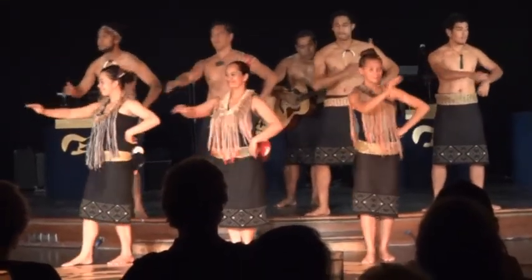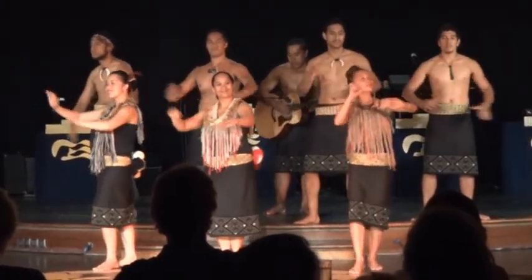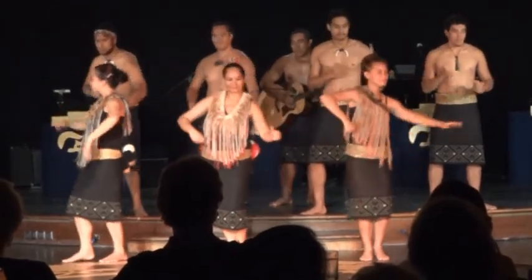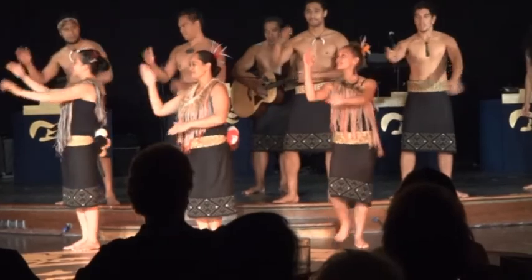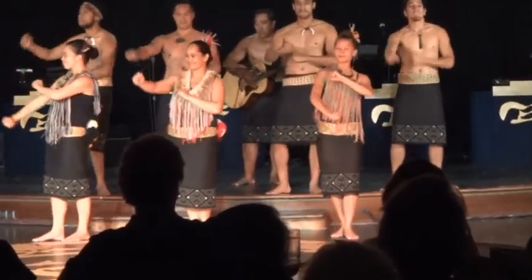And actions. This tells all the songs we're singing about. However, it is accompanied with the takahia, the slight stomping of the foot. Now this enables us to keep in time with each other as well as the guitar. But our most unique feature is the quivering of the hands.